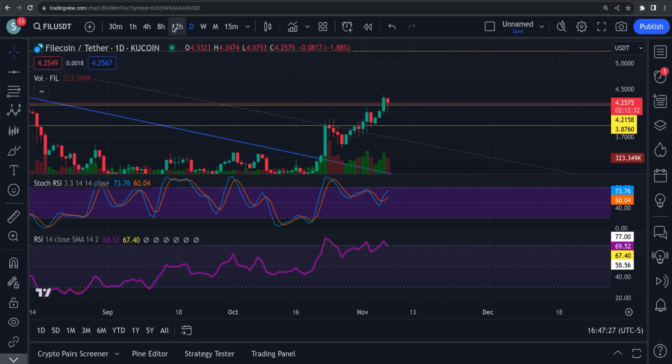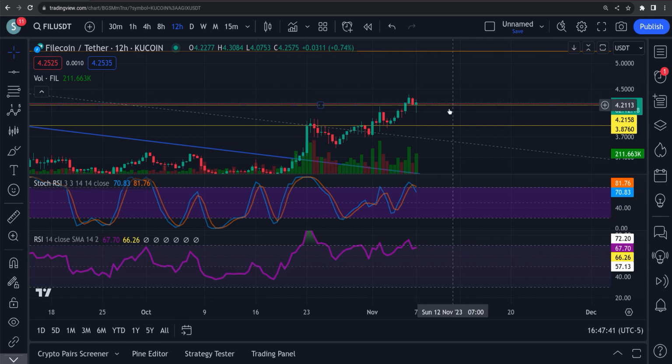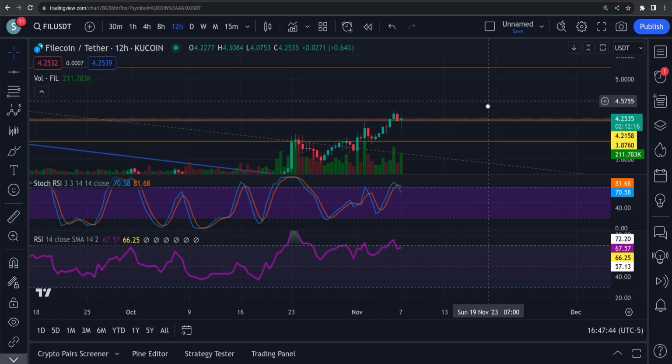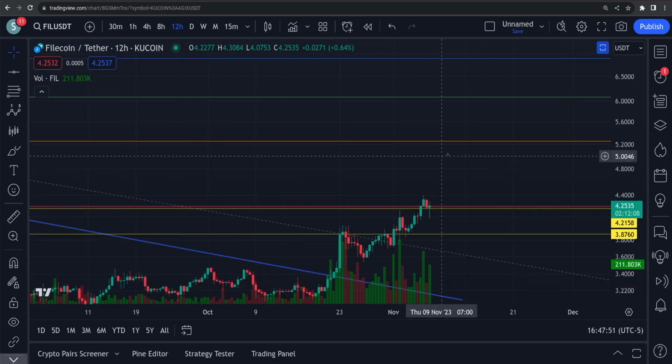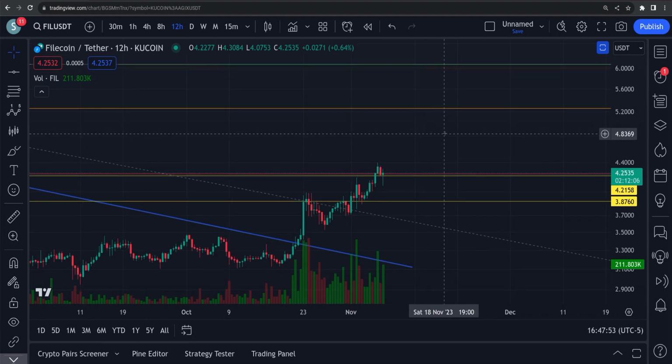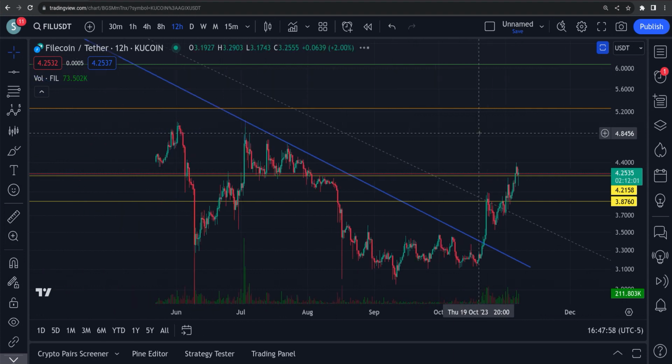The only reason I say that is that the 12 hour is at the top there, rolling over a little bit. You got your higher ones, your 12 and your 8 at the top. Your daily's almost there. Okay, so it could cool off a little bit, and then before it attacks that next area, up close to $5. So right now, Filecoin looks great, and I believe over the next coming months, this thing is really gonna take off here. So keep your eye on Filecoin. It's looking very, very good.